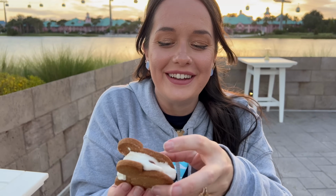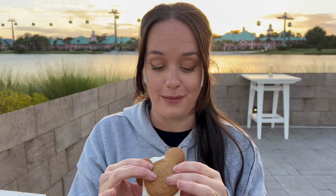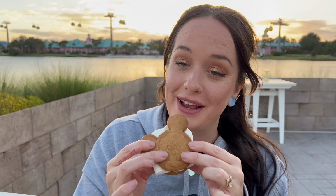All right, moment of truth. I think it's extra gooey. It definitely is melting the little dark chocolate inside. They let us know it's a little dark chocolate bar instead of milk chocolate. But I think it's gonna make it really decadent. And if you guys know about eating Mickey treats, you guys know, ears first always.